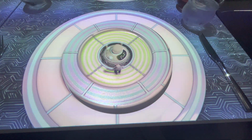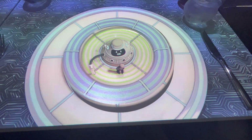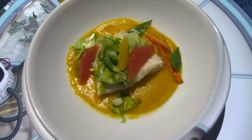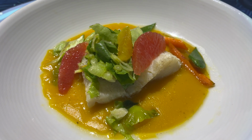Next, we were treated to an exploration of artificial intelligence created by Le Petit Chef's robot. We were fascinated by the detail of the animation, and the dish that appeared on our table was a citrus poached cod loin with a squash velouté, snow peas and citrus fennel salad. It was a colourful dish and the citrus actually worked really well with it.